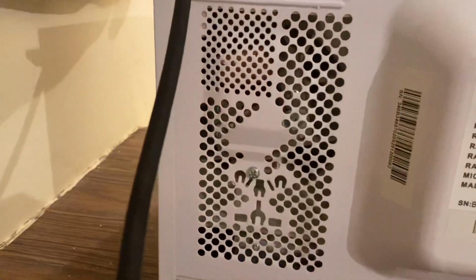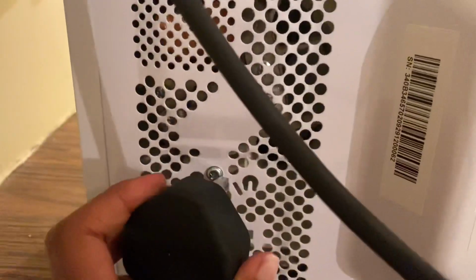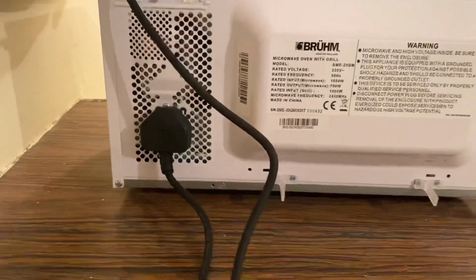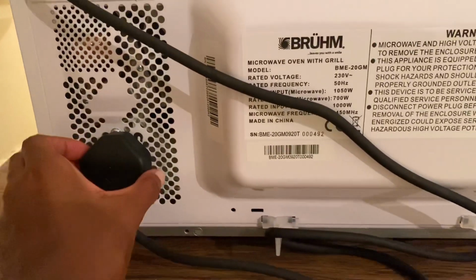Oh my, it has a place to tuck the wire or the plug at the back. You just tuck it here. Wow, that is so cool. Just like that. Oh my goodness. So it goes around here and then you put it here. I think so.